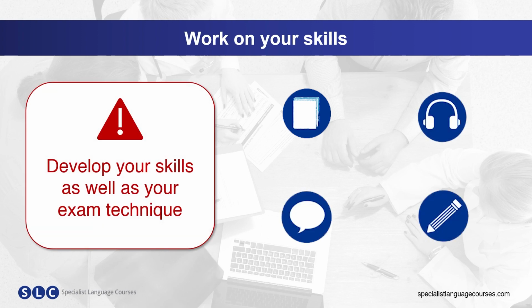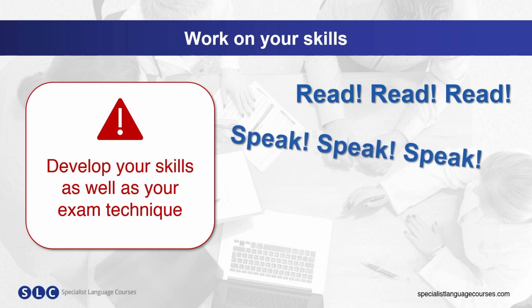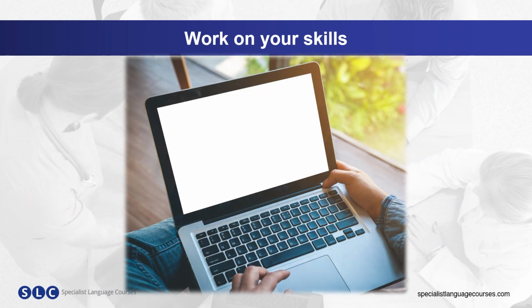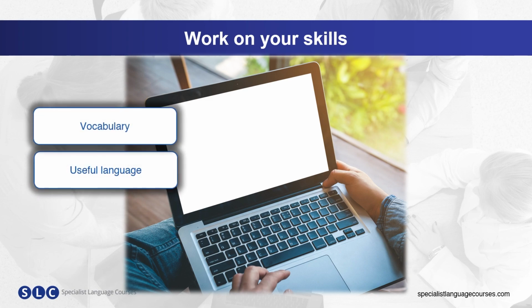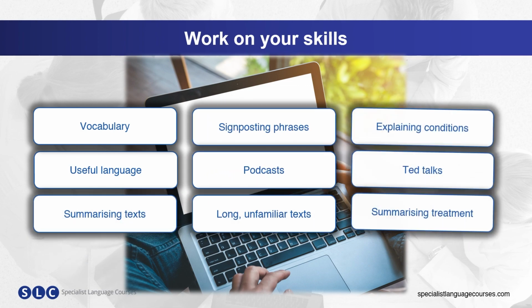If you want to improve your reading, read a lot. If you want to improve your speaking, speak a lot, and so on. You get the idea. There are many activities you can do in your self-study time to improve these areas, such as vocabulary work, creating lists of useful language to use, summarizing paragraphs for main meaning, and many more. Check out our other videos on YouTube for more ideas on what you can do.